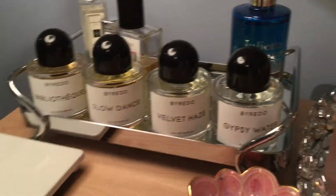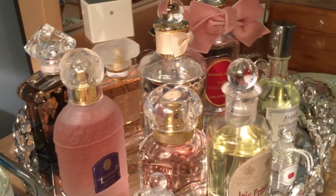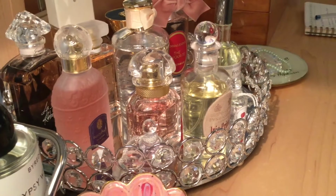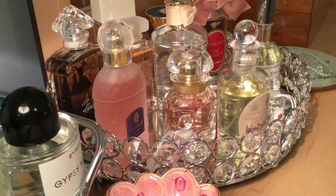All right, so moving on to this tray here. So pretty. Trying to get as far back as I can without falling off of this bureau. So, okay, here we go.